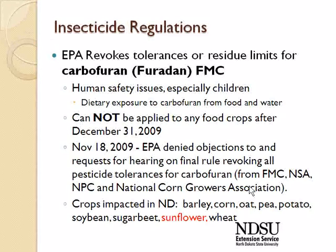FMC, the National Sunflower Association, the National Potato Council, and the National Corn Growers Association filed a complaint, but it was revoked. The EPA decided to revoke all the pesticide tolerances, and they denied the objection. This impacts quite a few different crops in North Dakota: barley, corn, oats, potato, pea, sugar beets, soybeans, sunflower, and wheat.